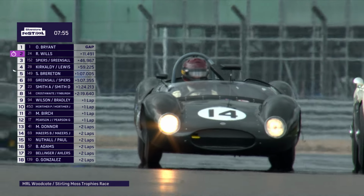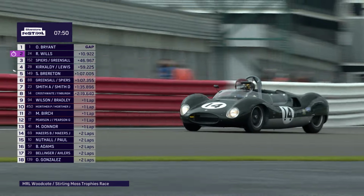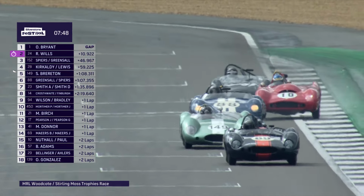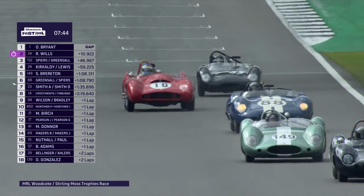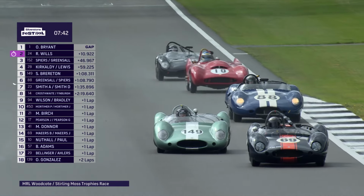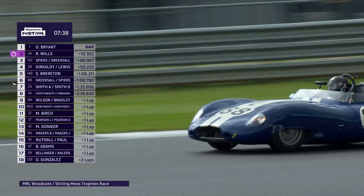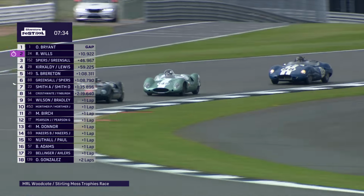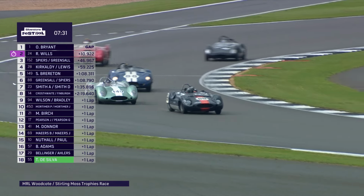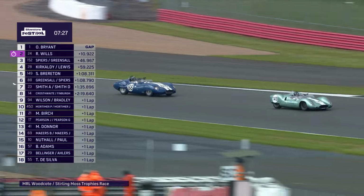There is the car that was chasing the Cooper Monaco, going by, 104 Healey. And in the Woodcote Trophy, Gary Pearson, who's driving the Pearson Brothers D-Type, is now 7 seconds behind the leader of the Woodcote Trophy, and he's running around 7 seconds a lap quicker. So we should see a change of Woodcote Trophy lead within the next lap or lap and a half, depending on other traffic, because they've both got to navigate their way through slower cars.